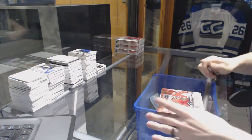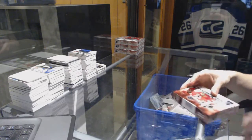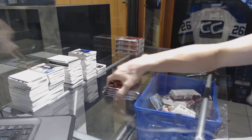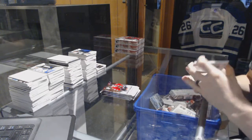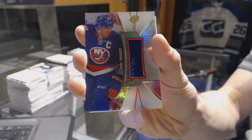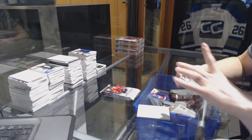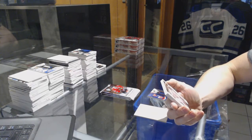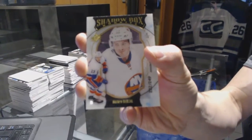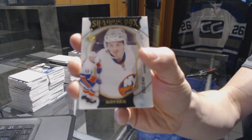Alright, box 7. Lucky number 7. Alright, we've got a base jersey for the New York Islanders, John Tavares. We've got a Shadow Box rookie card, number 222 of 249 for the New York Islanders, Matthew Barzal.